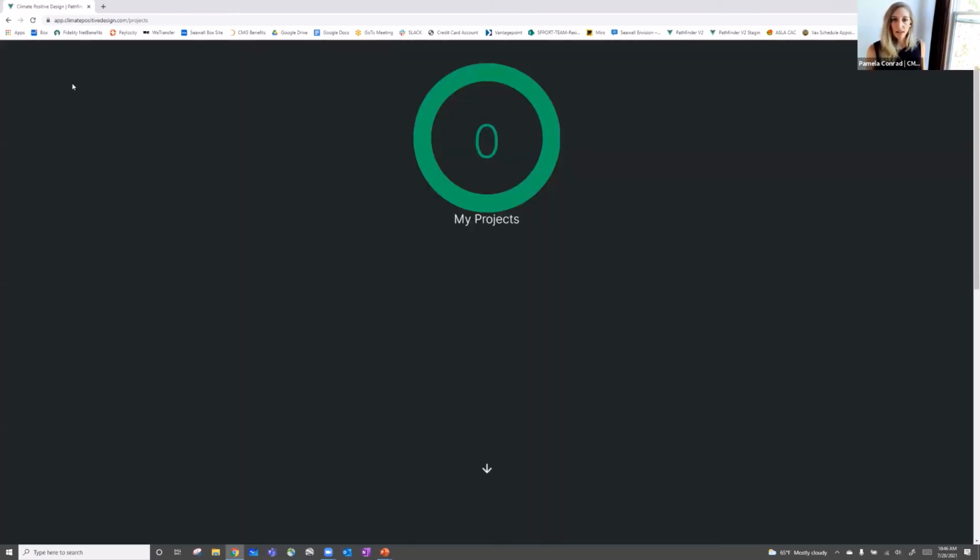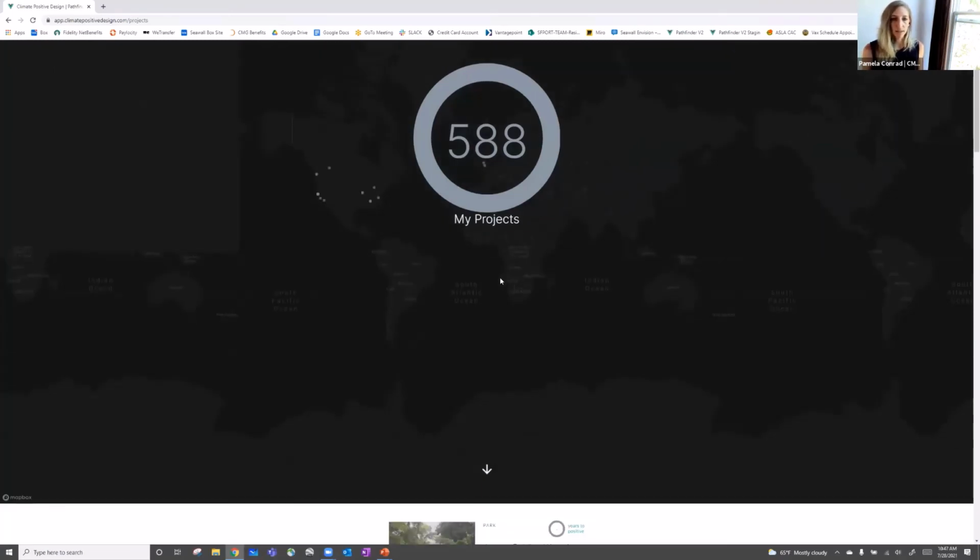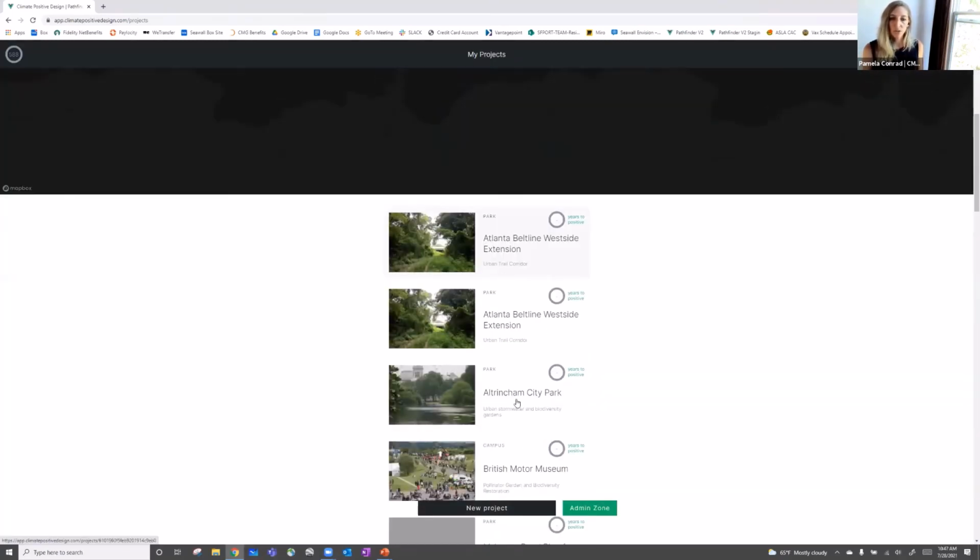So that's kind of a high-level overview. All of your projects are stored in your account database, so you can set up one account for your whole office or your team, or you can do it individually. And this eventually shows you your projects, and you can come back and edit them at any point in time.